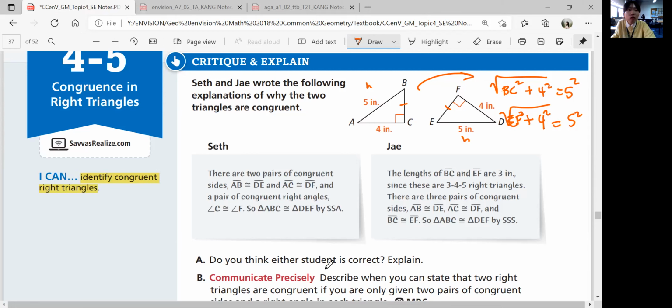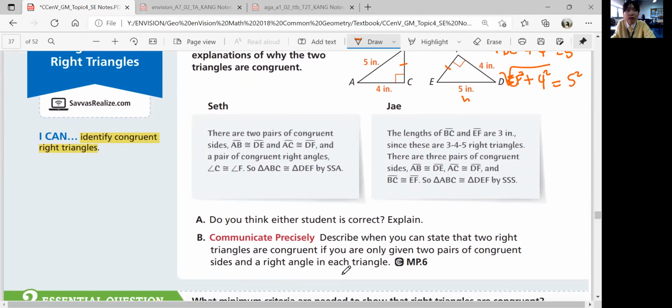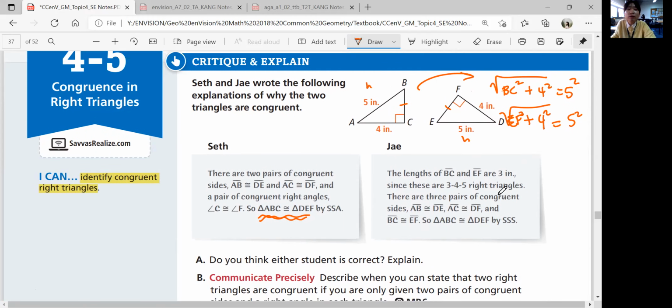So what do you think? Who do you think is correct, or do you think both are correct or none of them are correct? Although Seth's conclusion is correct, the triangles are congruent, but did he use valid criteria? Is this really SSA? We do not have an SSA triangle congruence criterion. There's no such thing as SSA.